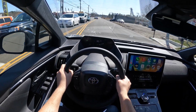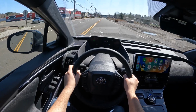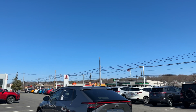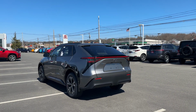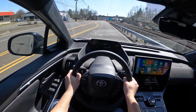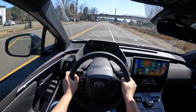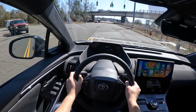Range. Let's go ahead and talk about the range, because the range is actually not my favorite. This only gets 228 miles on a full charge. Honestly, I'm not a big fan of that, and I really wish electric companies start fixing that. 228 miles on a full charge. I don't think that's acceptable for 46,000.